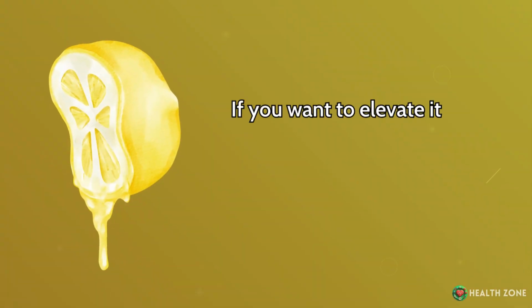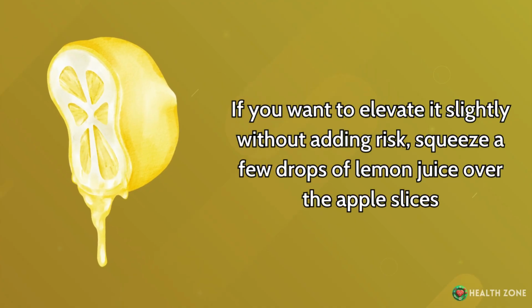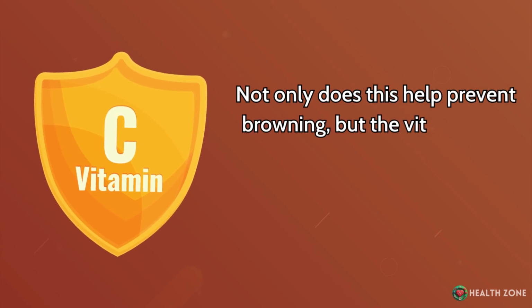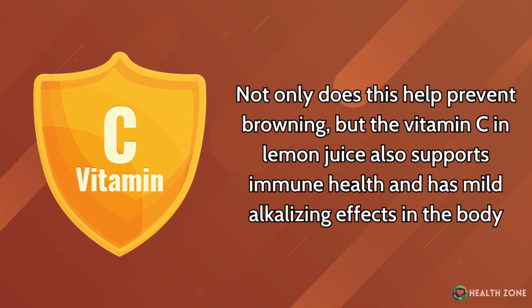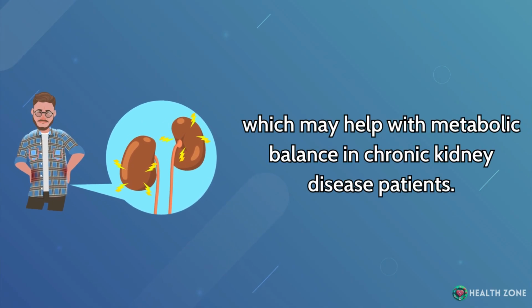If you want to elevate it slightly without adding risk, squeeze a few drops of lemon juice over the apple slices. Not only does this help prevent browning, but the vitamin C in lemon juice also supports immune health and has mild alkalizing effects in the body, which may help with metabolic balance in chronic kidney disease patients.